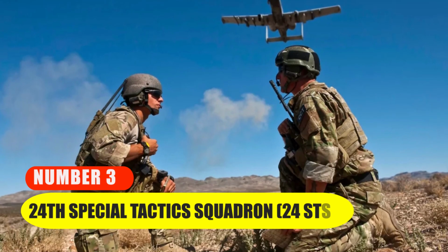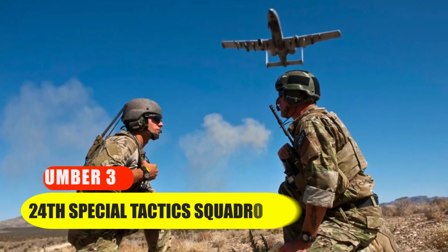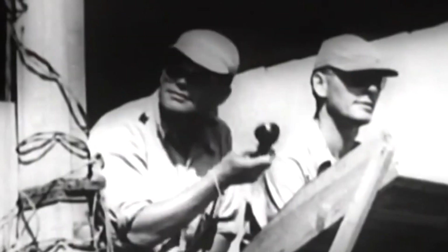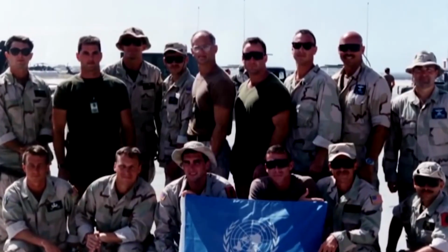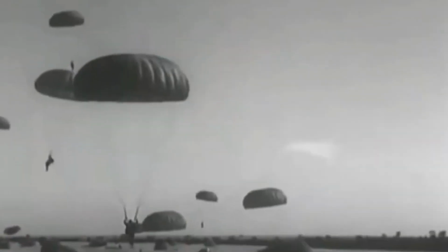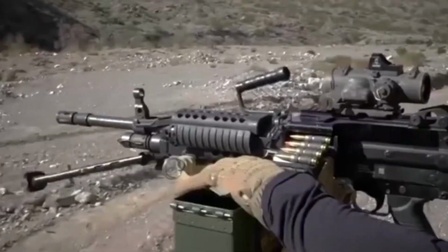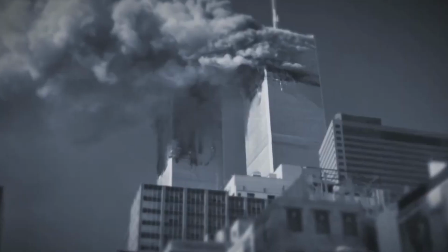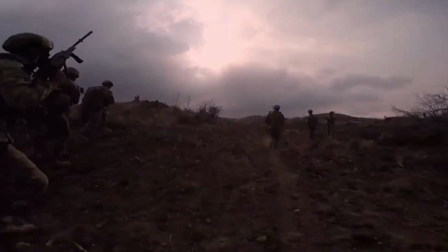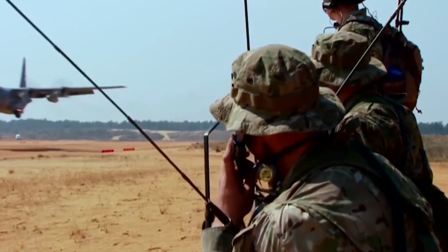Number 3. 24th Special Tactics Squadron, 24STS. Additionally, the United States Air Force's Tier 1 Special Forces element is known as the 24th Special Tactics Squadron. The 24th Special Tactics Squadron has been an important part of the United States Special Forces ever since it was established in 1941. Pope Field, which is located in North Carolina, is the location of the headquarters. In order to successfully complete the task, the combat controllers of the 24STS collaborate with other SMU units. There are other SMUs that the airmen are assigned to. To be included, it is necessary for them to have received the same training as the other operators.